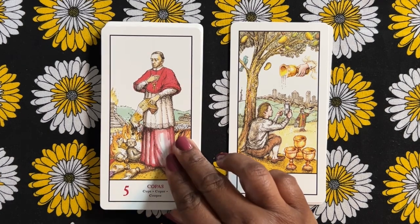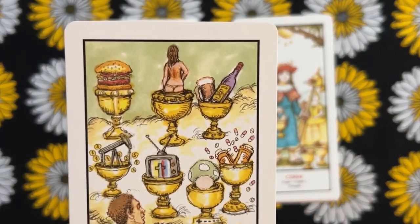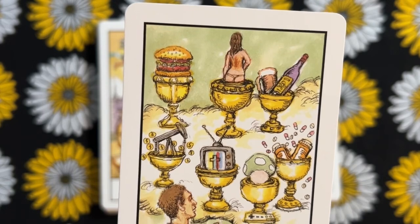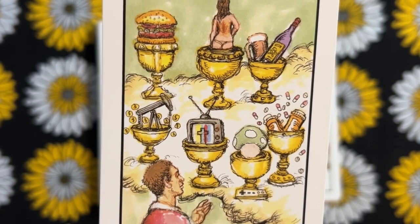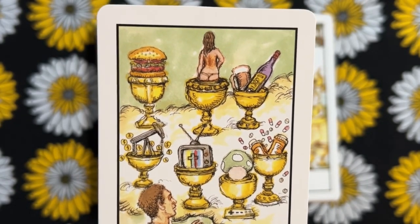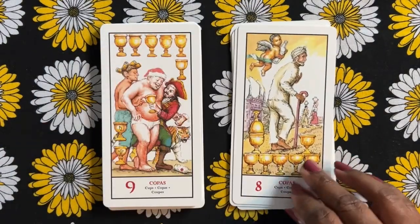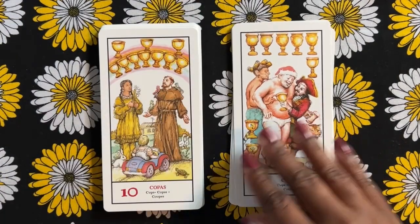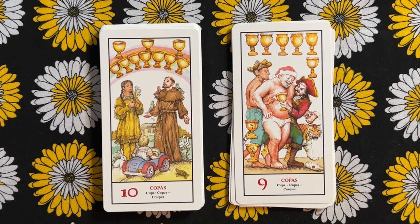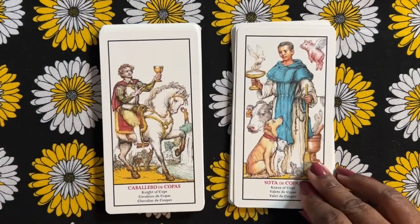Oh no. Goodness. All right, so 7 of Cups. Let's see what's in the cups. Is that a hamburger? What in the world? We got medicine, oil, TV with religious symbolism, a mushroom, drinks, a woman, and hamburger. Interesting. 9. Here's the 10. All right, we got the knave again. The knight.